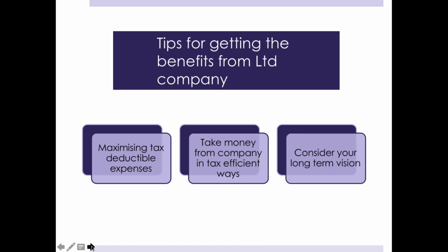So, something about getting the benefits out of a limited company. One of the things is maximizing tax deductions, which we'll cover in one of the next slides. Taking money from the company in tax efficient ways. Yes, salary versus dividends. And today we're also going to look at some other ways apart from salary and dividends. There are some more advanced strategies, and also, of course, considering your long-term vision.